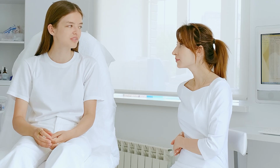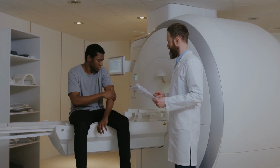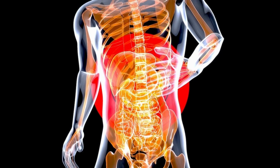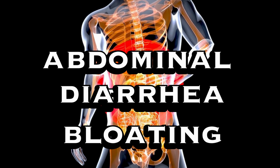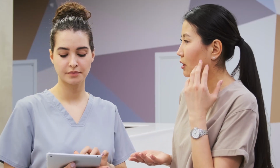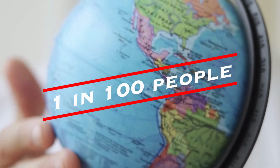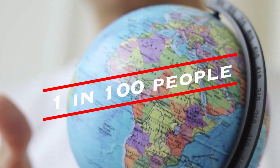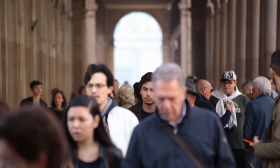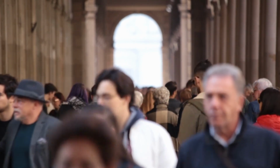Celiac disease is one of the most misunderstood autoimmune disorders, and its symptoms can be much more complex than many realize. While we typically associate it with gastrointestinal issues, bloating, abdominal pain, diarrhea, this condition can actually manifest in a wide variety of ways. In fact, according to the Celiac Disease Foundation, 1 in 100 people worldwide are affected by celiac disease, but up to 80% of them remain undiagnosed. This means that millions are living with symptoms they might not even realize are connected to this autoimmune disorder.